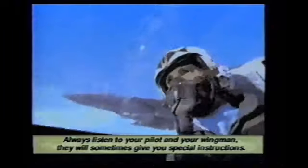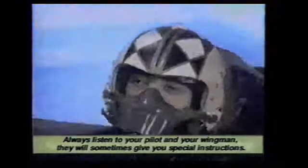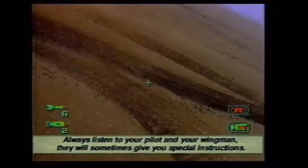We're beginning our run on the primary objective. Roger, Shadow 5, we're switching to ground mode. Shadow 5, the bomber is yours.